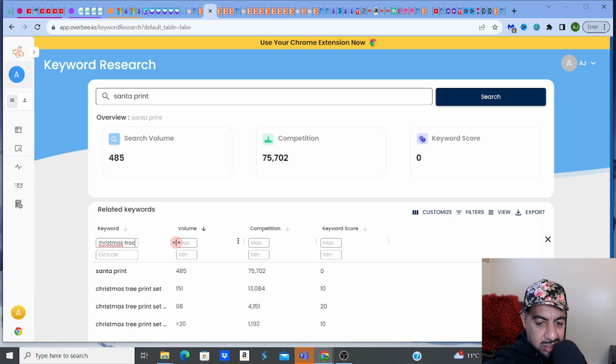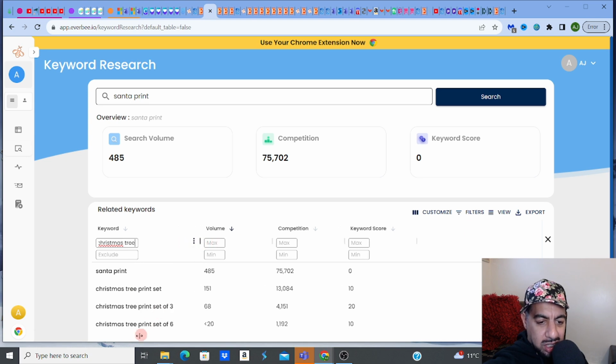So look, I can find another thing here: Christmas tree print set of 3. 68 people type it in. There's a competition of 4,000, which is quite a lot, to be honest with you. A keyword score of 20. But you can see that it literally tells me what people are typing in, so that you're able to inform yourself. Really, what I'm looking for is a way better keyword score, possibly 100 plus, so that I can get into it, right? And that's what you do.